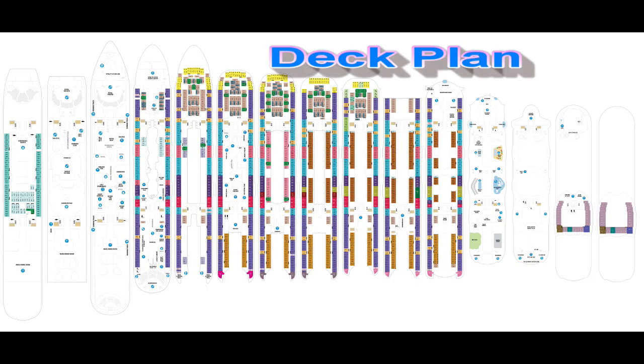We often find that using the deck plans online before we go to the ship helps stay oriented, but these are located throughout the ship for your convenience.